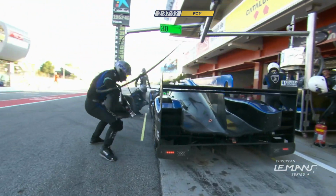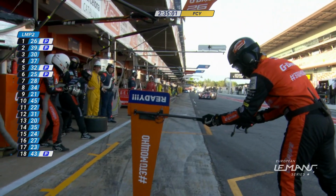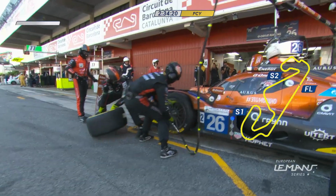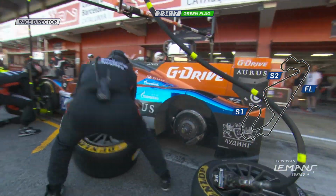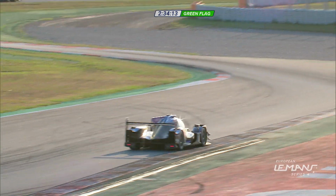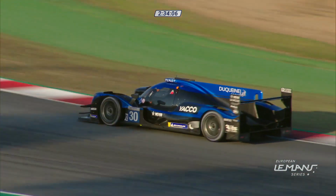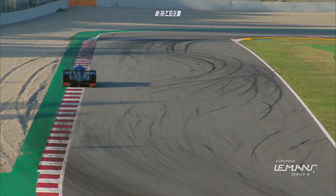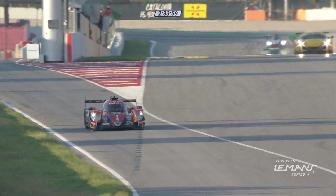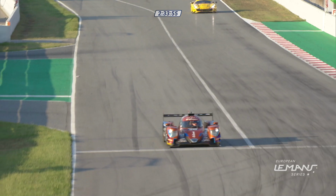Duquesne are in. Pierre Rag handing over to Nico Jamin. That car right in the hunt as G-Drive also hit their marks. Green, full course yellow has been removed. Duquesne back out with Nico Jamin, and G-Drive will have Jaap van Uytert at the wheel. Roman Rusinov has done his stint. Here comes van Uytert, steaming out onto the main straight.